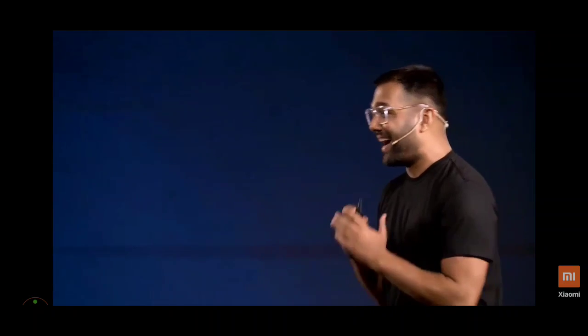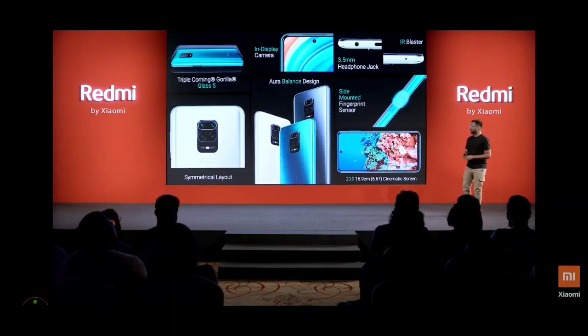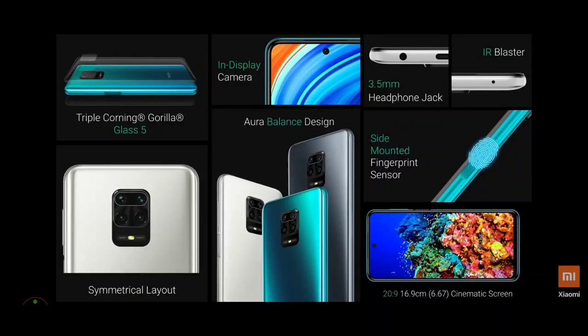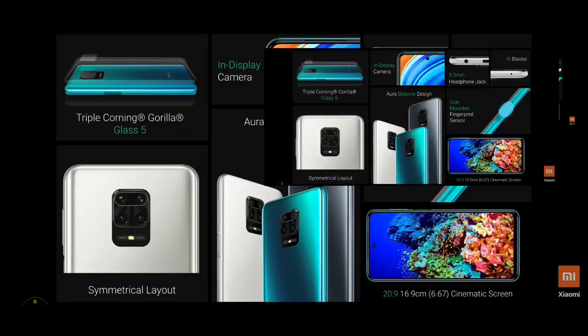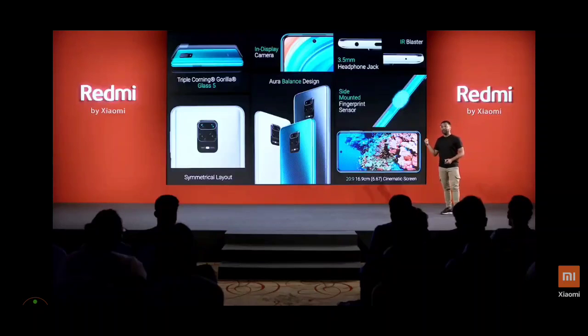Let me dive straight in to the design. And oh my God, I don't know about you, but I cannot stop salivating over how super premium and amazing these new phones look. Of course, the star of the whole show is the Aura Balance design. That gorgeous glassy back and the front, protected by triple Corning Gorilla Glass 5. We've got an in-display camera, trusted loving features like IR Blaster, the side-mounted fingerprint sensor.